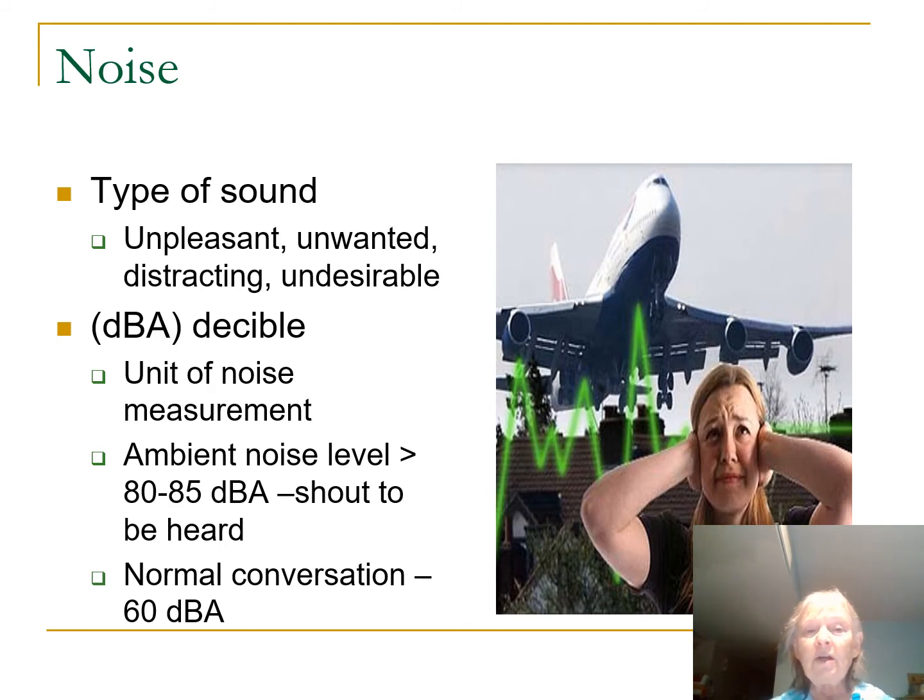Noise is another one. Very unpleasant, unwanted, distracting, undesirable. This is when somebody is playing a loud rap band while you're sitting in your car and your car's bouncing all over the road. That is vibration and noise. Remember, noises are measured as decibels. As you can see, at an ambient noise level of 80 to 85, you have to shout to be heard. Normal conversation is about 60 decibels. If they're using jackhammers, like you've seen or may have been around, that's like 105 decibels.